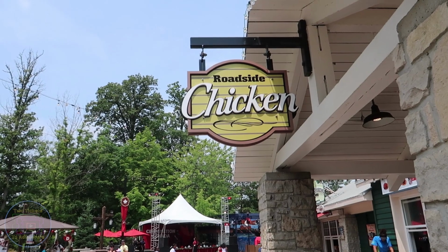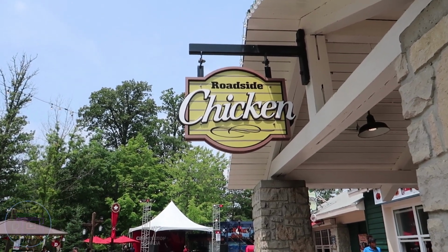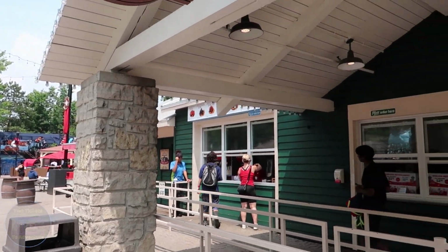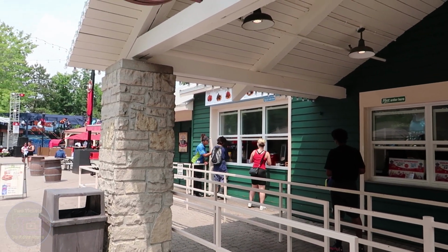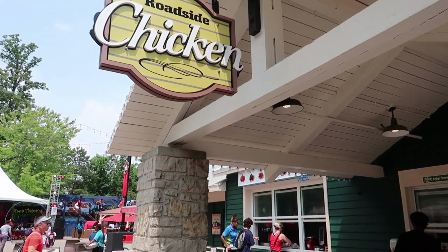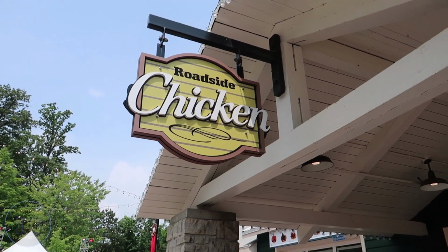So like I just mentioned, we're gonna have to come right over here to Roadside Chicken and pick up some chicken strips. I see they have some honey garlic chicken strips with waffle fries. This definitely would have been a better use of our dining plan at $18. But yeah, we're still hungry, so this is gonna actually be lunch today.